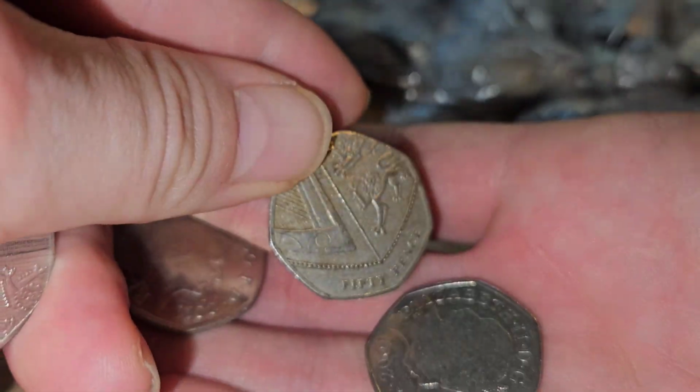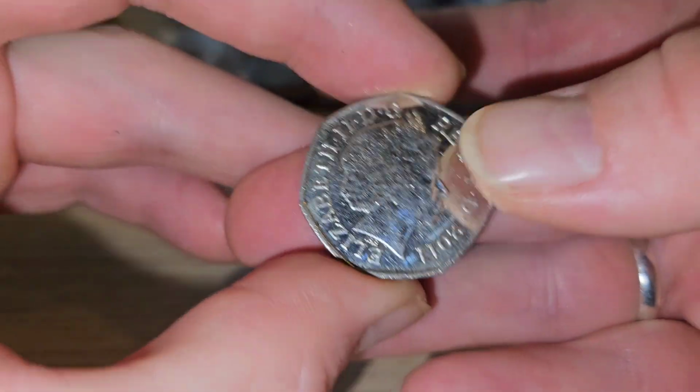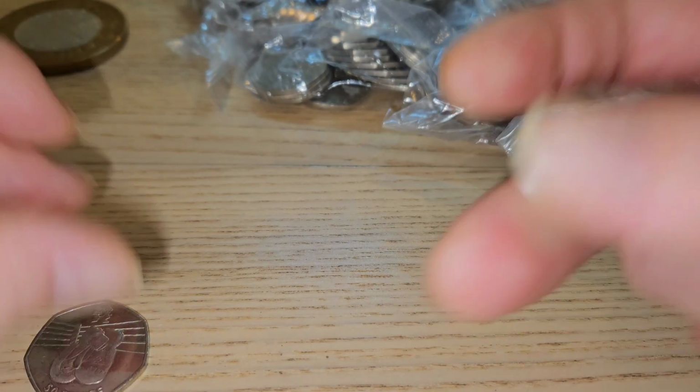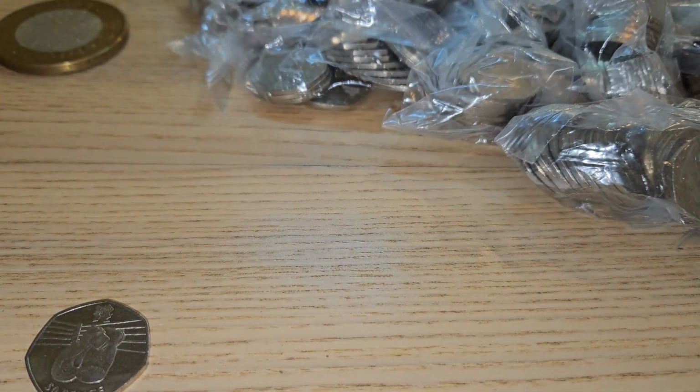Let's get rid of these. Is this going to be a new one for the book? Let's find out. Olympic boxing. Star find, but still not anything new for the book. Already got that one in there.